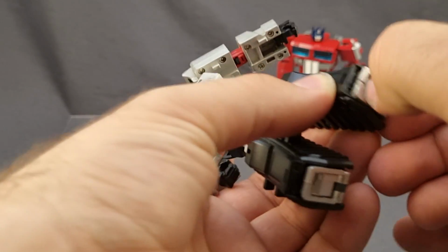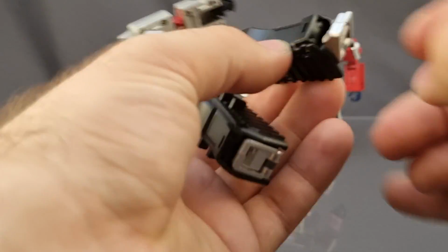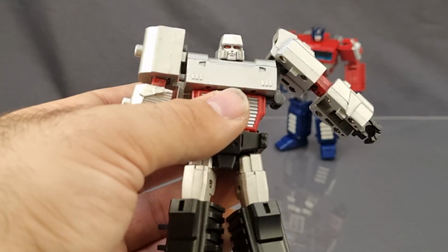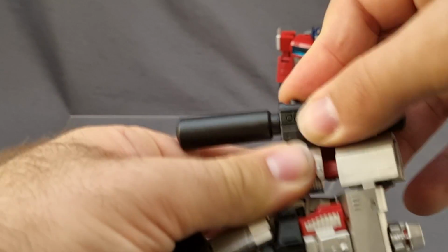And last but not least, you want to bring out the heel spurs here, although they really don't accomplish much. Heel spurs are supposed to make it easier to stand with giant backpacks, but this guy is so back heavy and he's just constantly toppling over. Actually, that's not quite the last step. You need to reattach all the parts. Fusion cannon makes sense, like so.